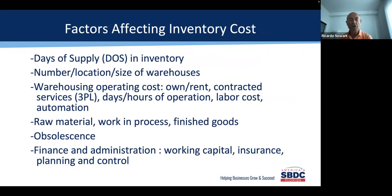The other one is inventory cost. The other element you want to minimize. So how much inventory you have, what I call days of supplies. And as you know, the more inventory you have, the easier it is to satisfy your demand, but the more costly it is. How many warehouses you have, where they are located, how big they are, the operating cost of your warehouse. You own or you rent, you contract a third party, how many hours a day and how many days a week you operate it, how much you pay your labor, how automated it is. And it depends whether you're dealing with raw material, work in process, or finished goods.